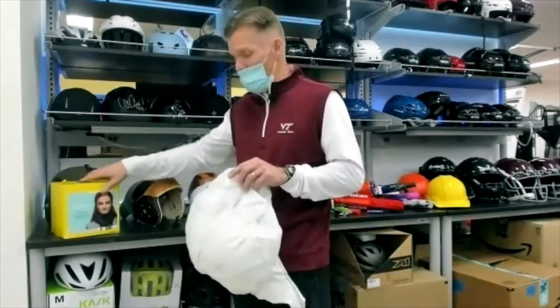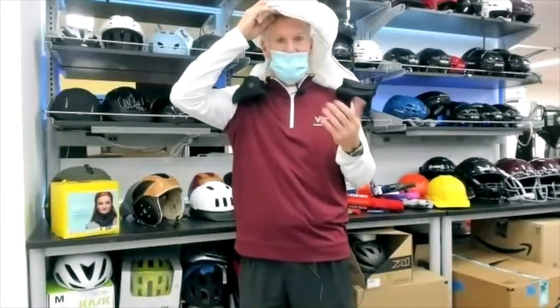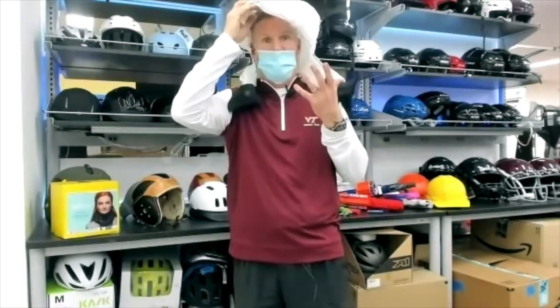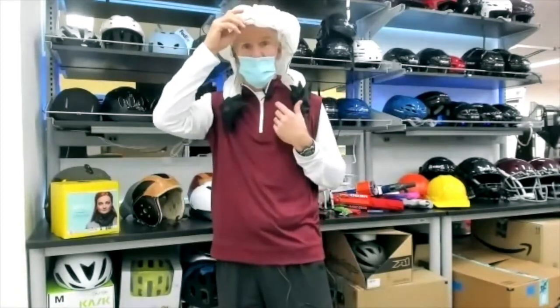But this one's called the Hövding. So a little knapsack goes around your neck. And then at a certain threshold of G's, it'll ignite the nitrous oxide and inflate this helmet in really 1 millisecond. So it almost explodes as it inflates. This thing covers your whole neck and head. So it's pretty darn effective in protecting your head.